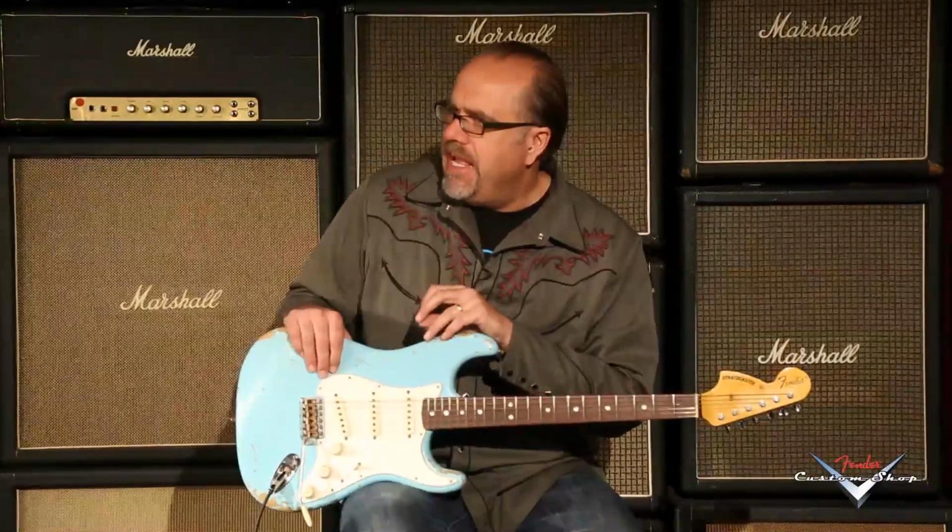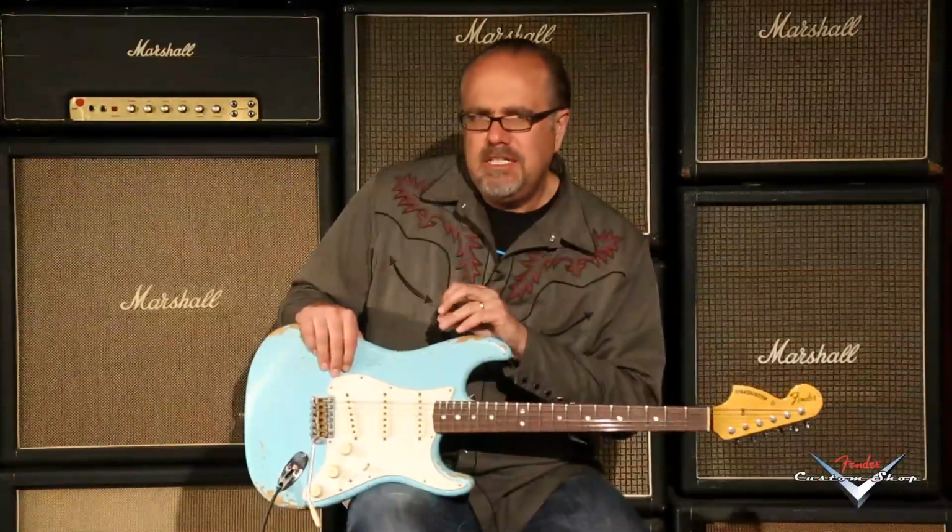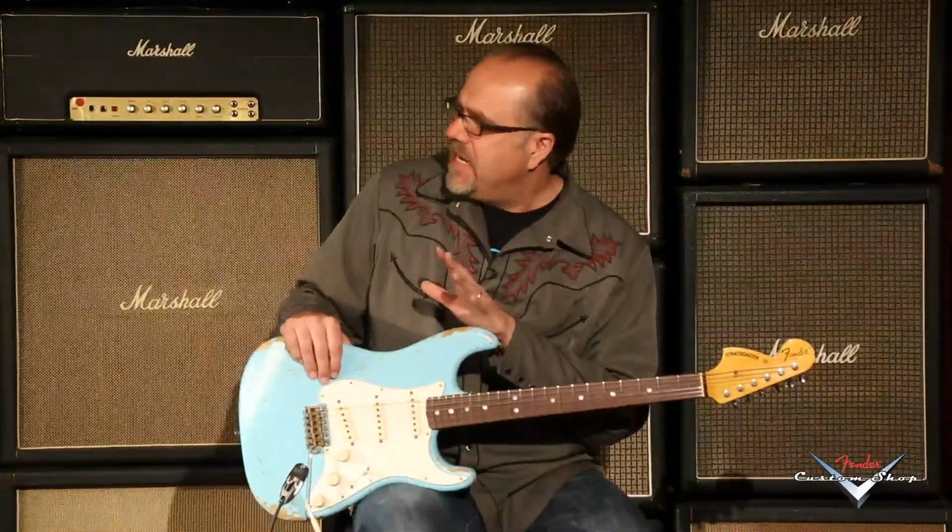I'd say Daphne Blue is probably a little bit more towards the Taos Turquoise side, whereas the Sonic Blue is a little bit more towards a powder blue, leaning into a surf green. That's kind of how I like to see it.